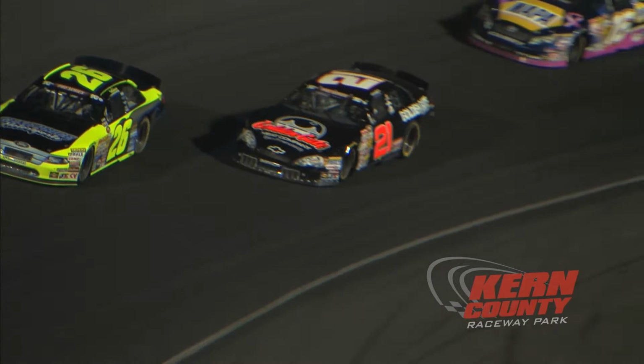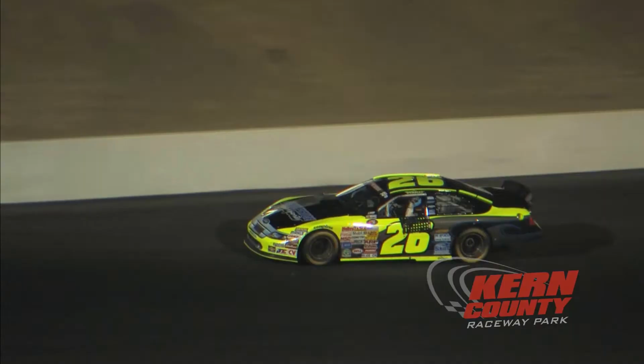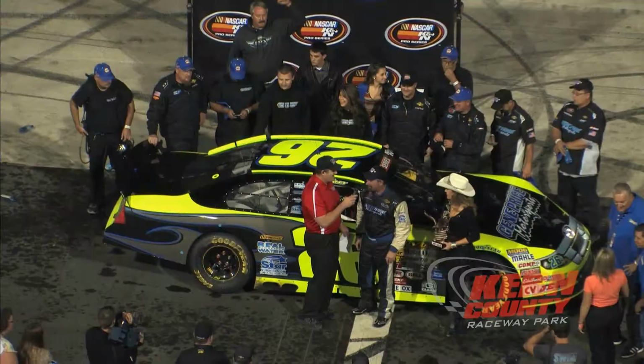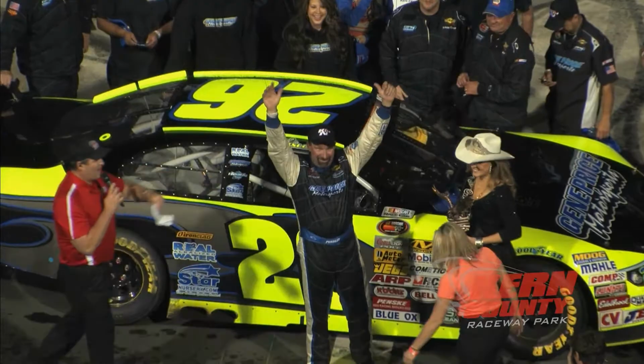Here comes Michael Self. No, it will be Greg Pursley. Pursley wins the NAPA Auto Parts 150. What a finish for the 26 of Greg Pursley. He wins the NAPA Auto Parts 150. All right, let's give it up, ladies and gentlemen. Once again, you win the NAPA 150, Greg Pursley!